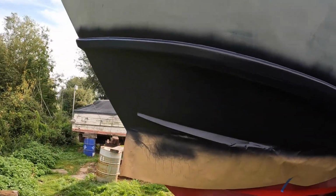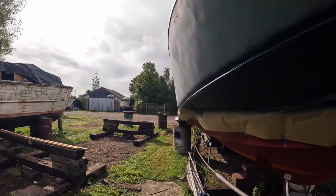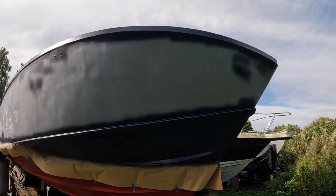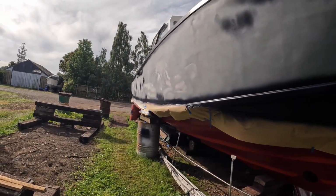Just come round in the daytime. The hull's looking lovely. That's looking good. I like that. And let's get bigger ladders. Get some bigger steps today, without a doubt.